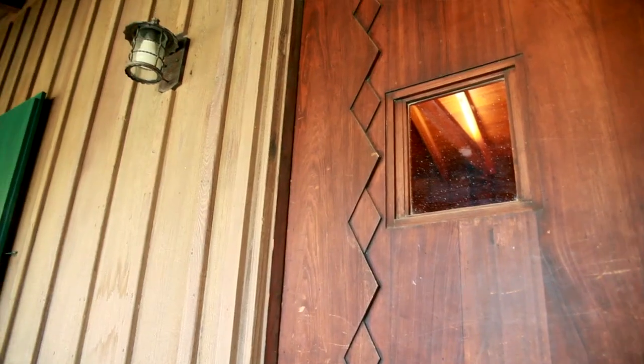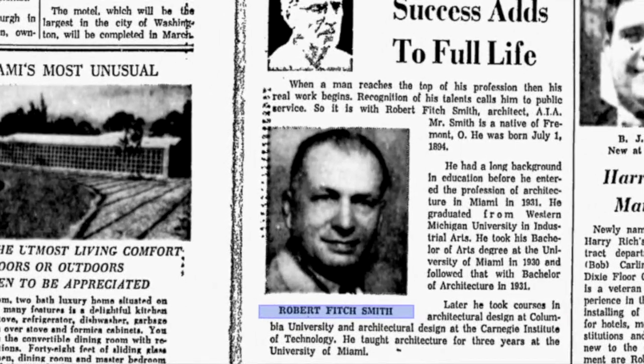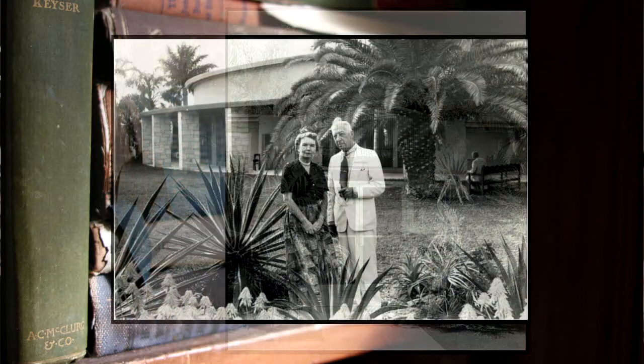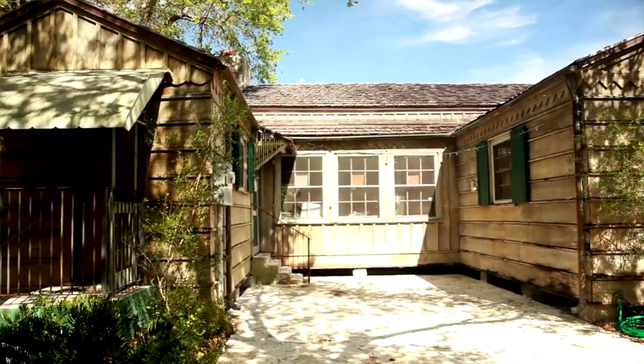He built the house in the 30s, and it was designed by the first dean of architecture at the University of Miami. The architect was Robert Fitch Smith. He was very young at the time, but he went on to be a rather well-known local architect for buildings around this area, among them the buildings at Fairchild Garden. This was Robert Fitch Smith's first commission. I imagine that he put everything into it because it was his first and he had to prove what a great architect he was, of course.